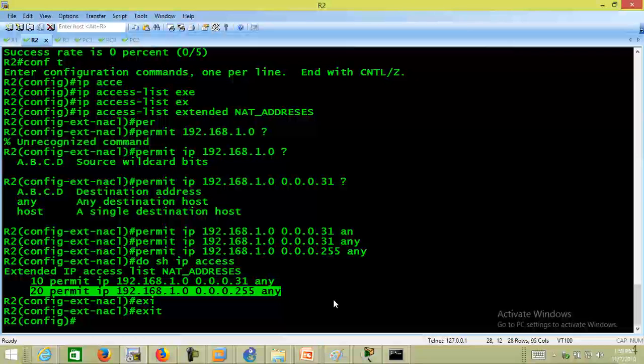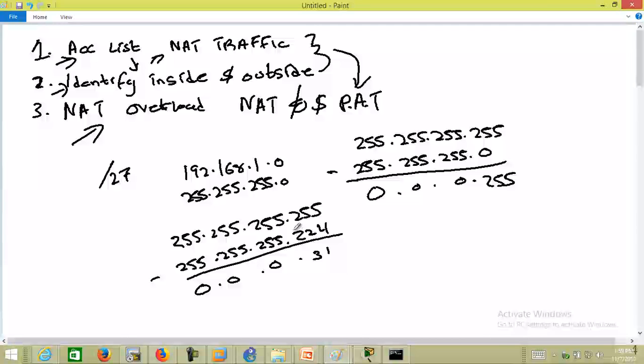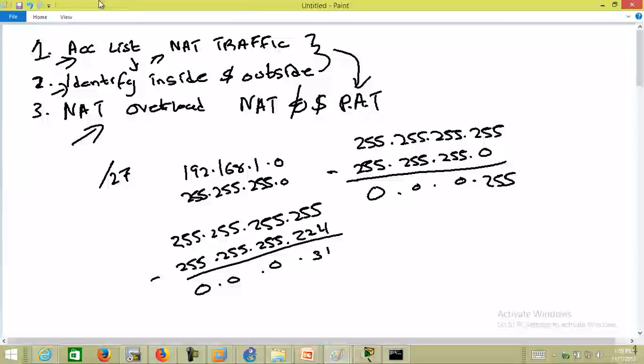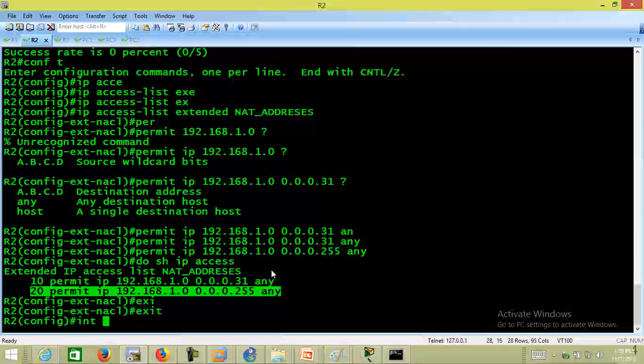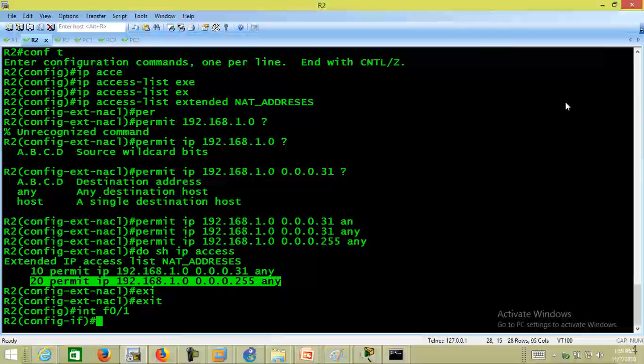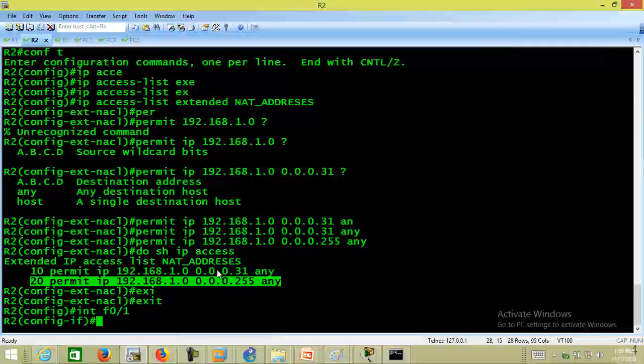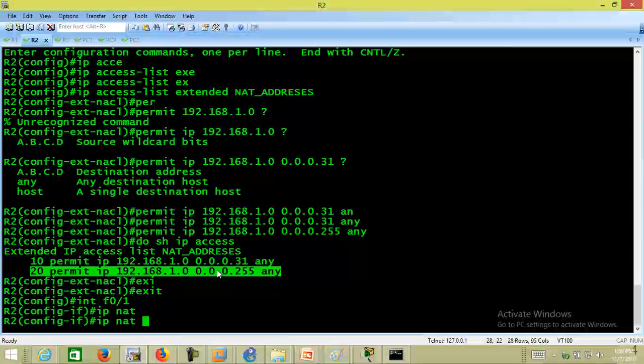So we can exit. Now we go to the interfaces. This is where we come to our second point here, and my whiteboard is becoming cluttered. Let me change the color. So we have created that access list. Now we identify the interfaces to the NAT process. So we come to interface F0/1. This is your outside interface, right? F0/1 is the interface that connects us to the outside. So we say ip nat outside.